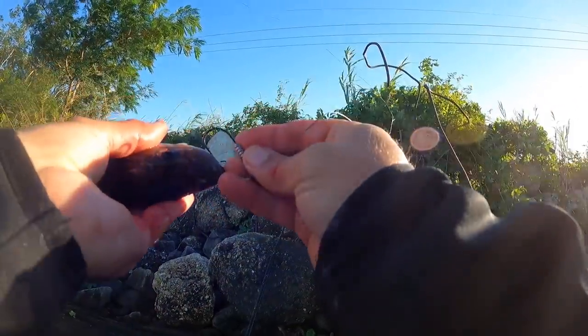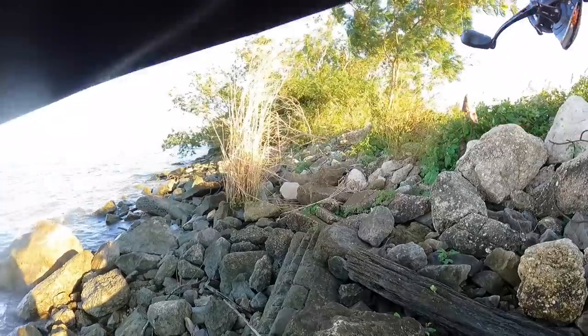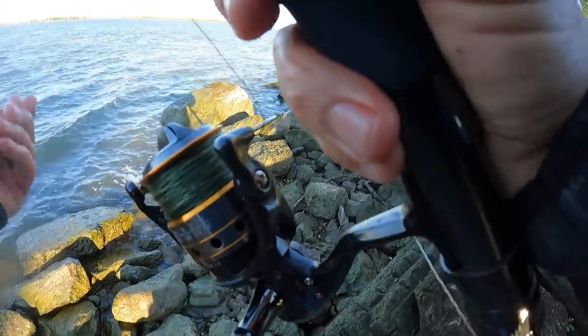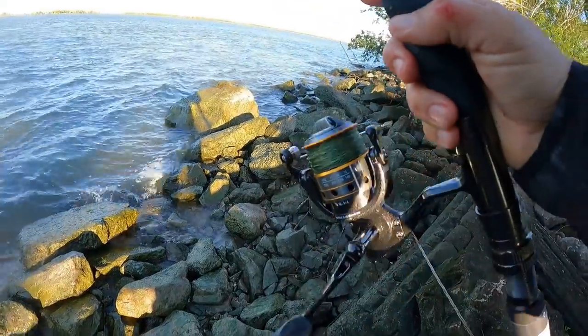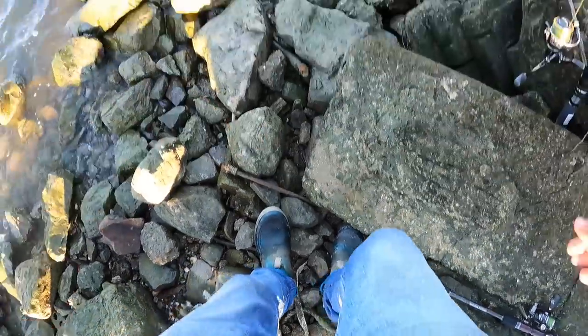Let's hook him in the same spot. No more ships. You know, it's not like ships use this river or anything. All right, there we go. Come on, big nasty cat. Come on, big nasty cat. Where are we gonna put this? There we go, here's our spot.